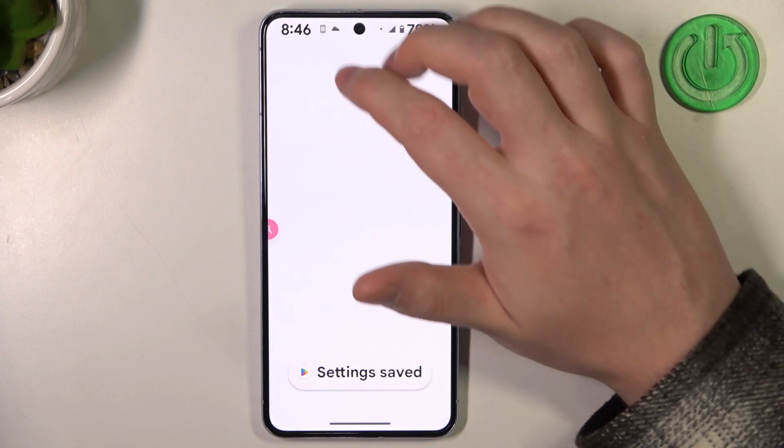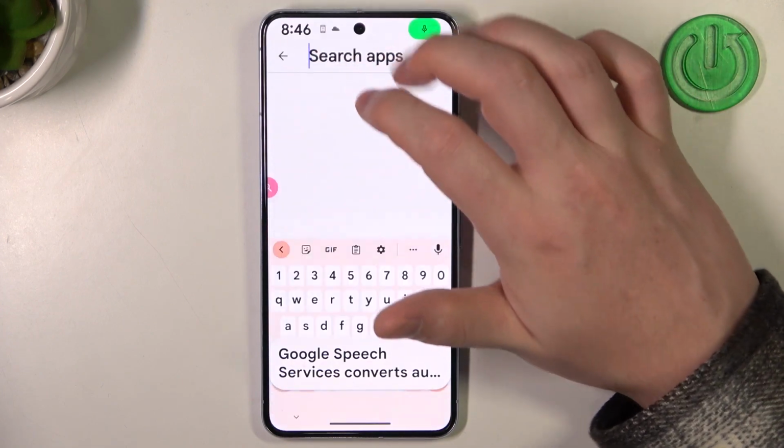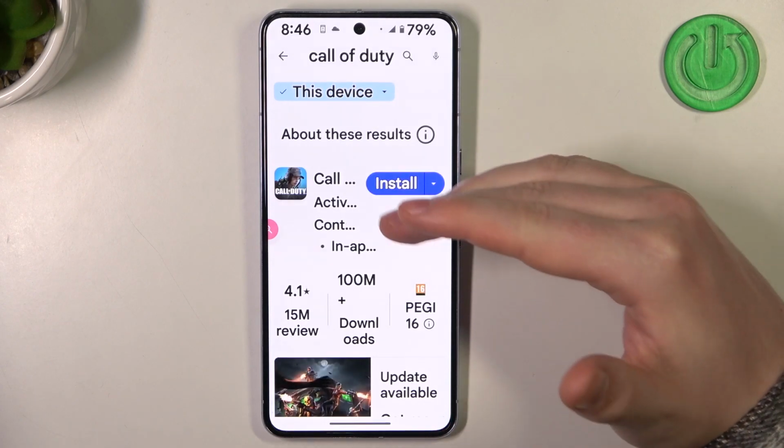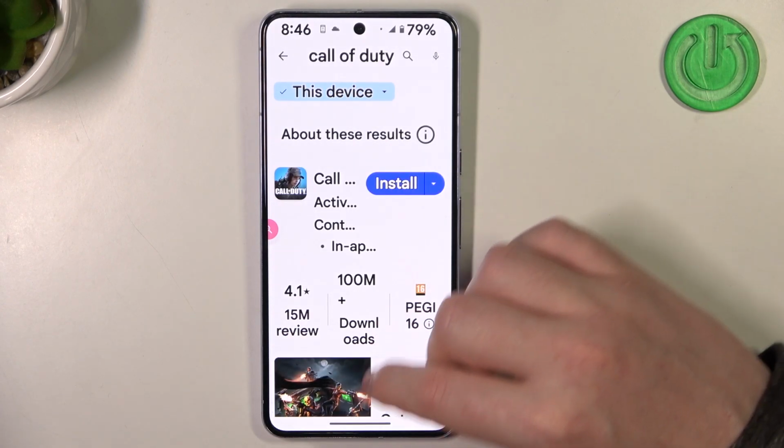Now when we go back and look for the game again, it is right here and we can install it.